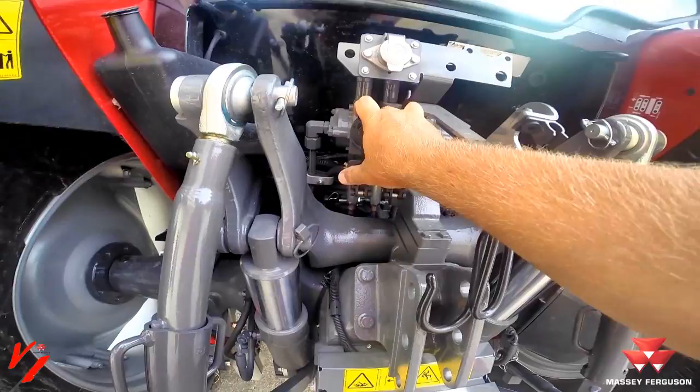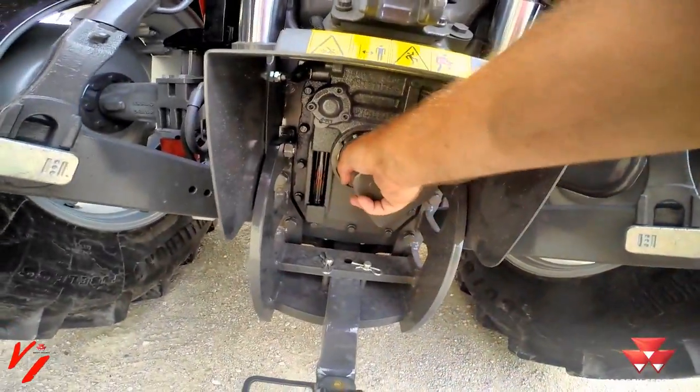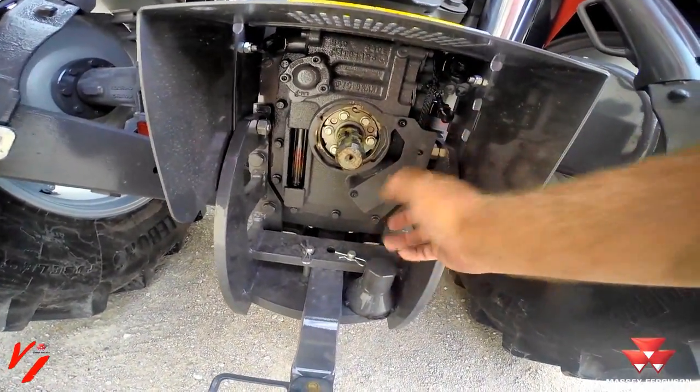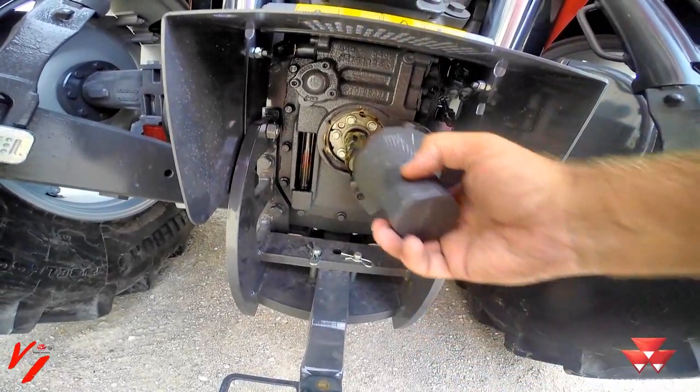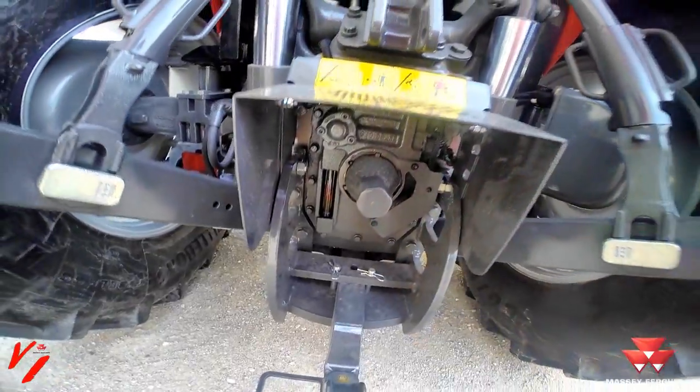2 sets of remote valves with a third option. You've got your 540 PTO. Pull it out. You change the stub shaft. No oil is going to fall out. You get both shafts with the tractor. Yep, we give you the shaft for free.